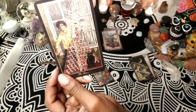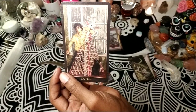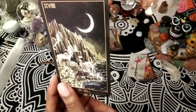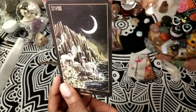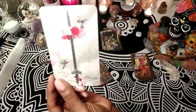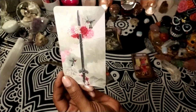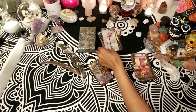The Tower. What goes up must come down. Here is the Moon. Oh, I love this Moon card so much. And this is the Ace of Swords. I love the hummingbirds. It's like my spirit animal. And it's pretty awesome and gorgeous and borderless.